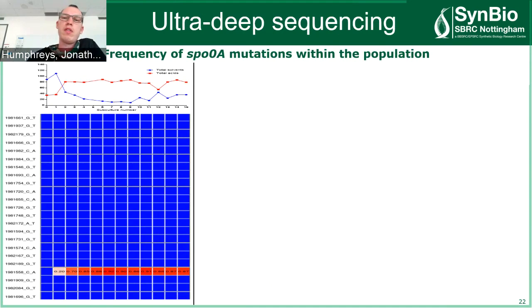So something that we've done more recently, something I pretty much did just before I left my postdoc, and it's very underdone at the moment. I'm just including it because it's a cool technology. It's something we did called ultra deep sequencing to follow on from the genome sequencing. And effectively what this is, you can sequence whole cultures of a population.